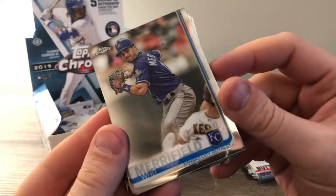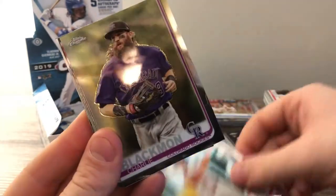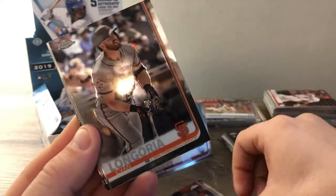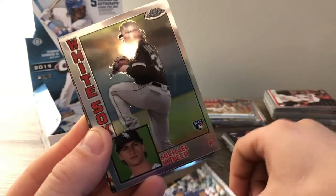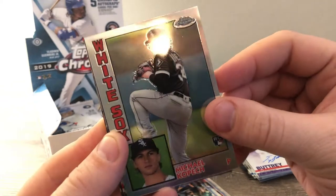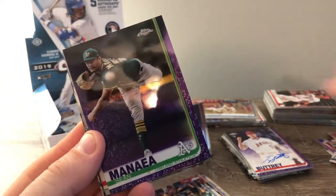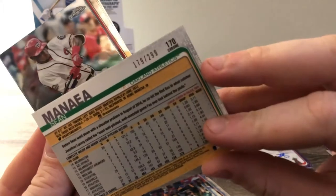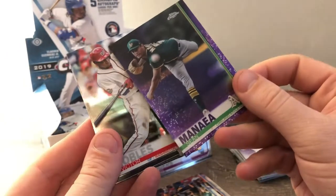Let's see what we got. Whit Merrifield, Paul DeJong, Charlie Blackmon, Jesus Aguilar, Evan Longoria, Heath Fillmyer, throwback Michael Kopech, rookie card, 1984 Topps. I always like these cards. Sean Manaea, that is going to be a purple parallel, 179 of 299. Cool card.